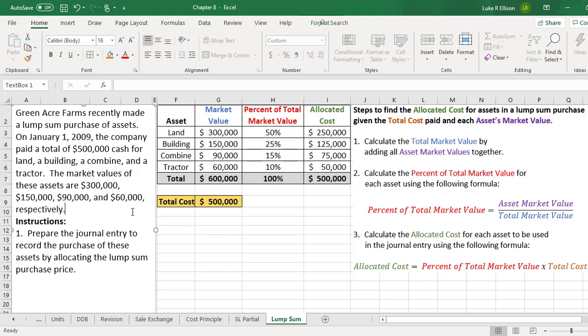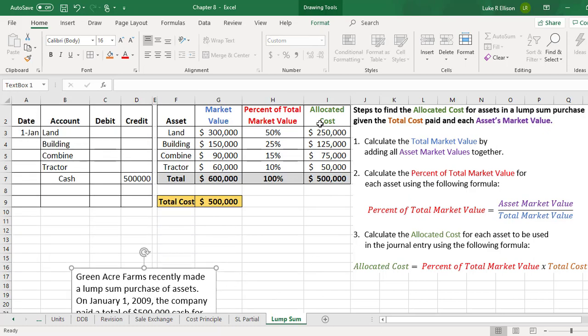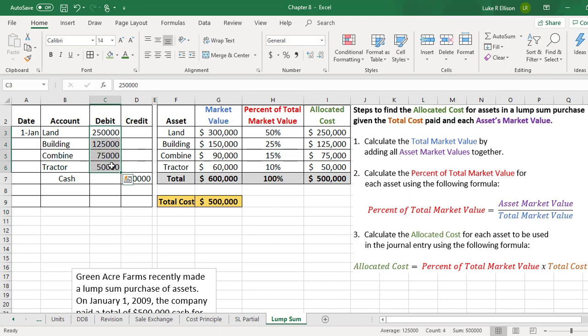So now we can move back to our journal entry. So I'll move this text box back down. And we can use the allocated cost as the debits in our journal entry. So land, that's going to be $250,000. The building's going to be $125,000. $75,000 for the combine, and $50,000 for the tractor. And if you were to add up all these debits now, you would see that they do total to the credit to cash of $500,000. So we are finished with the journal entry. So all you need to remember is these 3 steps and a couple formulas, and you should be good to go for any lump sum purchase problem.